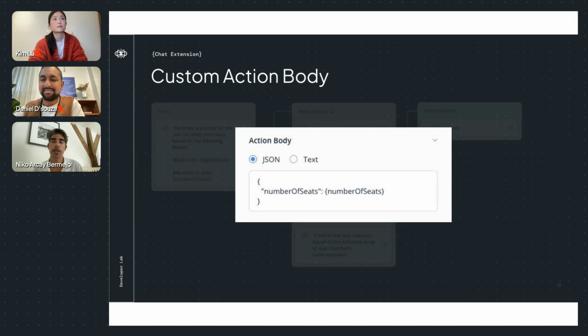So the payload, again, just a quick zoom on that payload. This is JSON. That can be text as well, but most of the time you will want to use JSON because it's maybe easier to deal with and parse in your extension code. But you can pass whatever you want. Here, in that case, I'm passing a number of seats that has to be selected before the user will be able to confirm that selection.